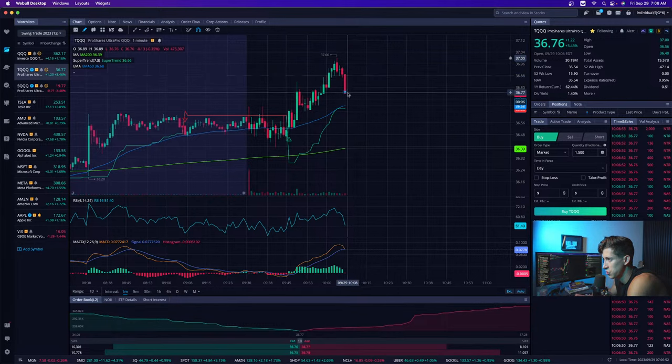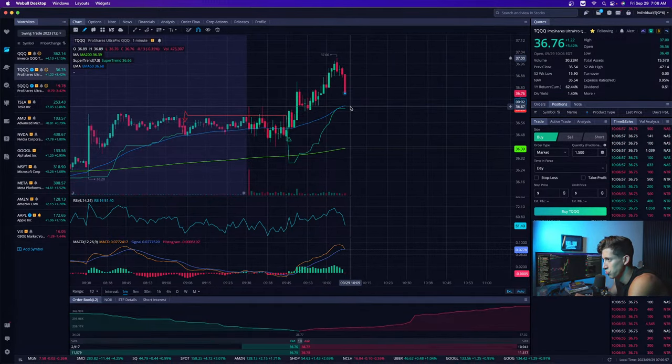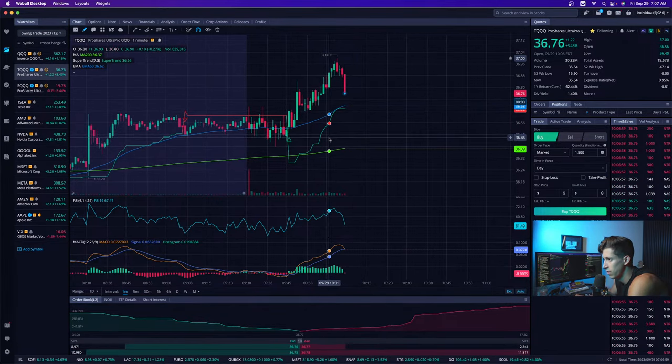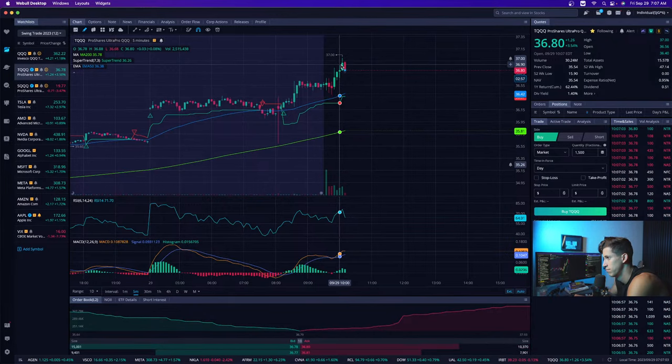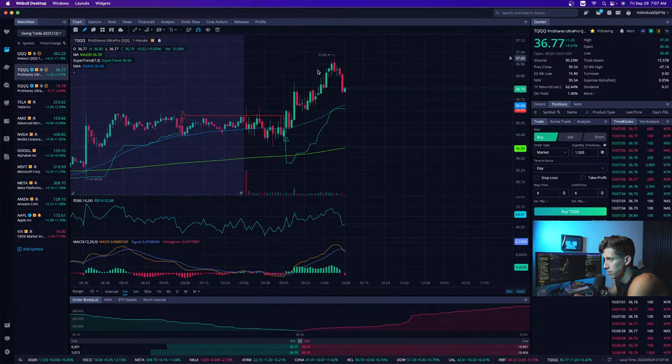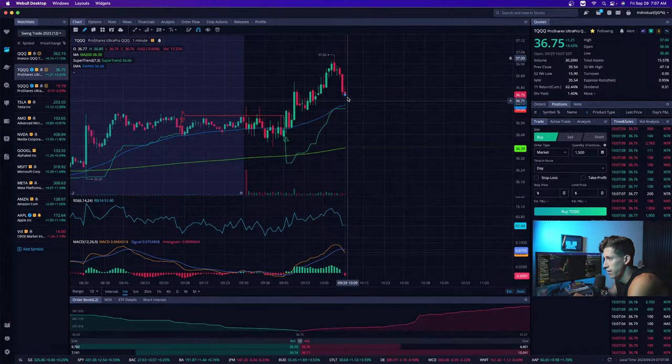Just these pullbacks are too strong for it to be this bullish, right? How can it be this bullish and then it pulls back this hard? There is selling pressure. And that's what I just don't want to get caught with. I don't want to be someone that, oh yeah, I'm just going to buy because it's green and then catch it as a falling knife.